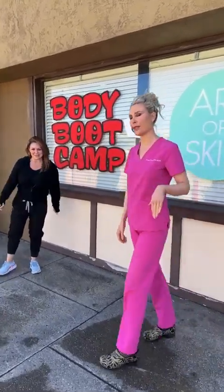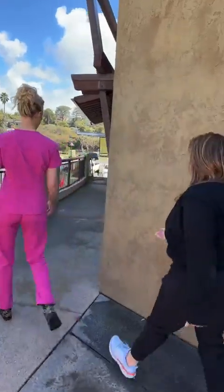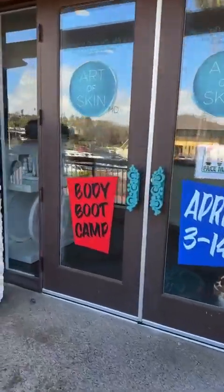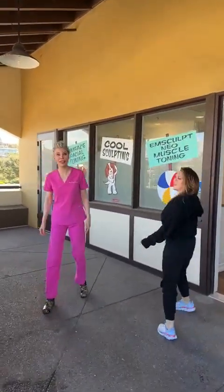So we're going to take a little journey from the main part of clinic over to our area that's dedicated to non-invasive body contouring. So many of you guys have been in the doors of our main clinic, but just over off to our side is actually our body contouring area. And we'll really focus on 3 of the technologies.